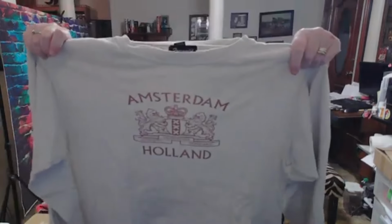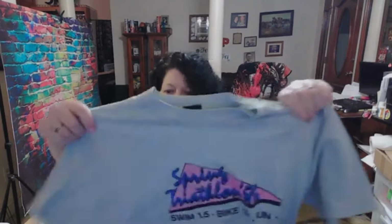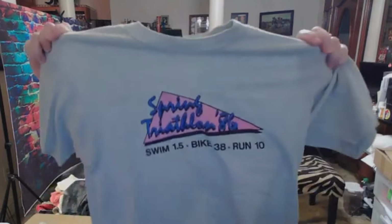This is a very cool shirt. Amsterdam Holland, it's like a waffle print. It's on a Free World tag. That is a really nice shirt. And this one is Call of Duty Ghosts. Very cool shirt. And this one is Spring Triathlon 86 Swim, Bike, and Run. It is on a Screen Stars Best tag. And it is single stitched.